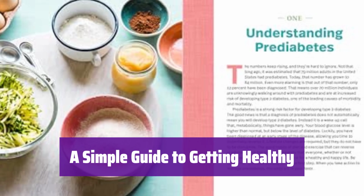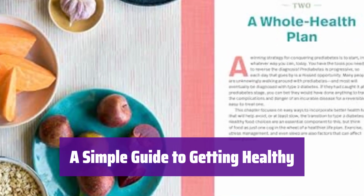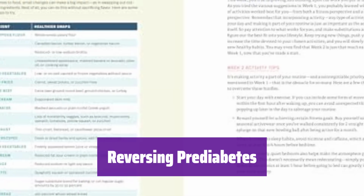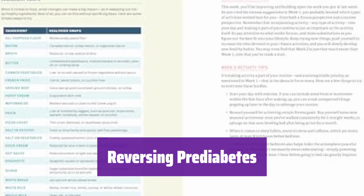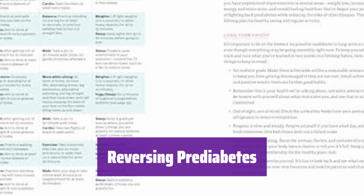This cookbook offers practical advice and easy-to-follow steps. It empowers you to make positive changes in your diet and lifestyle. The book focuses on reversing prediabetes through diet and lifestyle modifications. It provides the tools and knowledge you need to manage your health.